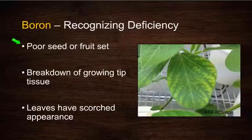So if you have a boron deficiency, you might have poor seed or fruit set. You might have breakdown of the growing tip of the tissue, so that meristematic tissue, the freshly growing tissue, you might have it break down, and then leaves might have a scorched appearance.